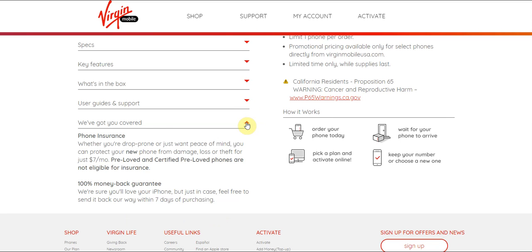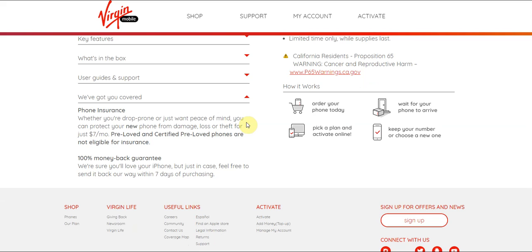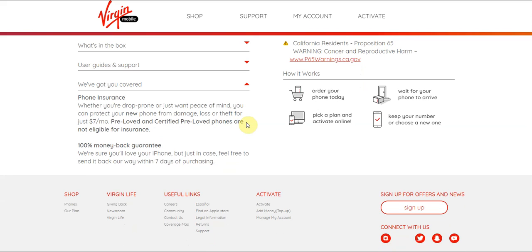You also have phone insurance, whether you're clumsy or just want peace of mind. You can protect your new phone from damage, loss, or theft for just $7 a month. Pre-loved and certified pre-loved phones are not eligible for phone insurance, so keep that in mind. You have a 100% money back guarantee, of course. We're sure you'll love your iPhone, but just in case, feel free to send it back our way within 7 days of purchasing.